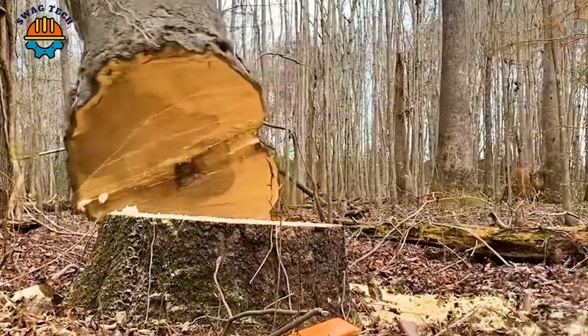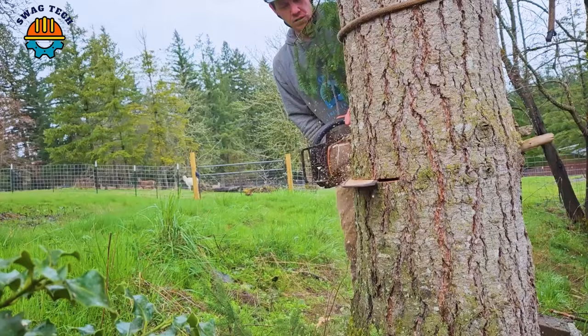This is a fir tree. It is difficult to take it down if you use an axe to cut it.